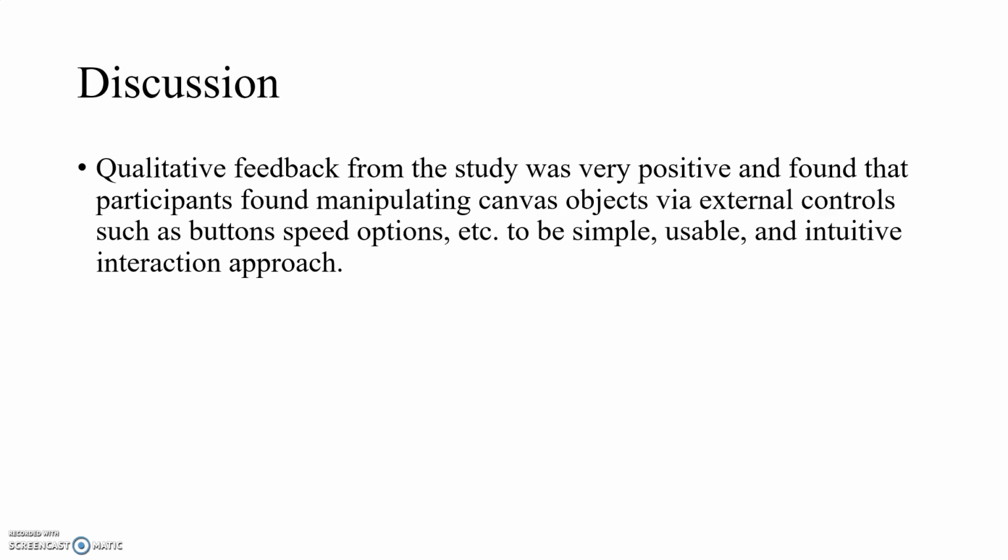Discussion. Qualitative feedback from the study was very positive and found that participants found manipulating canvas objects via external controls such as buttons, speed options, etc. to be a simple, usable, and intuitive interaction approach.